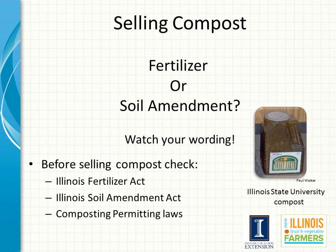It may be possible to make some money by selling the compost you create, but be very careful in doing so. It can impact your necessity to have a permit, so check with the county and Illinois EPA before doing this. Be careful of the benefits that you put on the advertisement to make certain that the compost does not fall into the categories of a fertilizer or soil amendment, which are both registered products in Illinois.